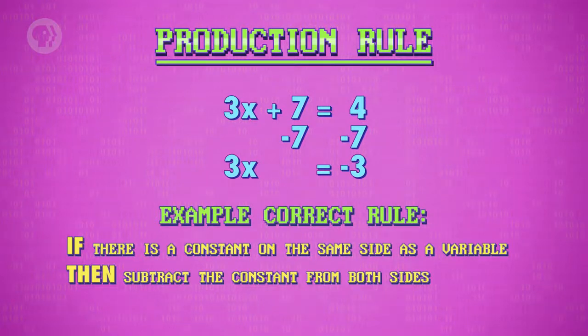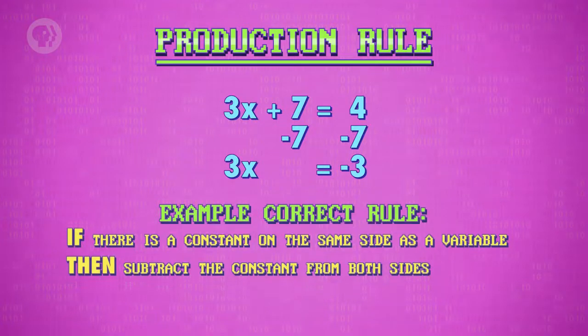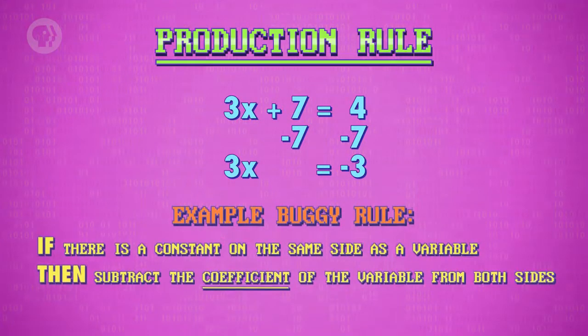The cool thing about production rules is that they can also be used to represent common mistakes a student might make. These production rules are called buggy rules. For example, instead of subtracting the constant, the student might mistakenly try to subtract the coefficient. No can do. It's totally possible that multiple competing production rules are triggered after a student completes a step. It may not be entirely clear what misconception has led to a student's answer, so production rules are combined with an algorithm that selects the most likely one. That way, the student can be given a helpful piece of feedback.